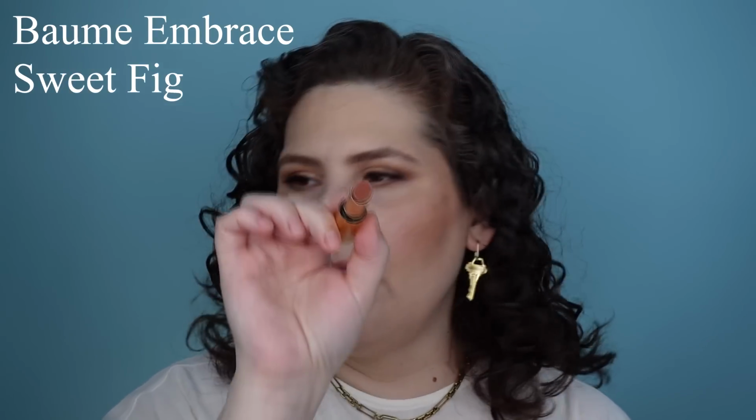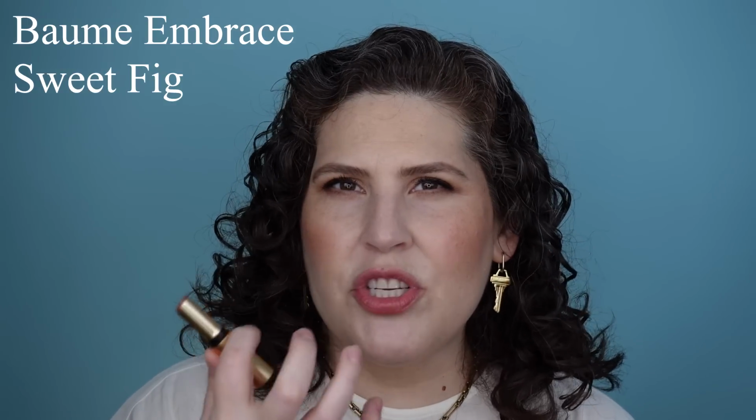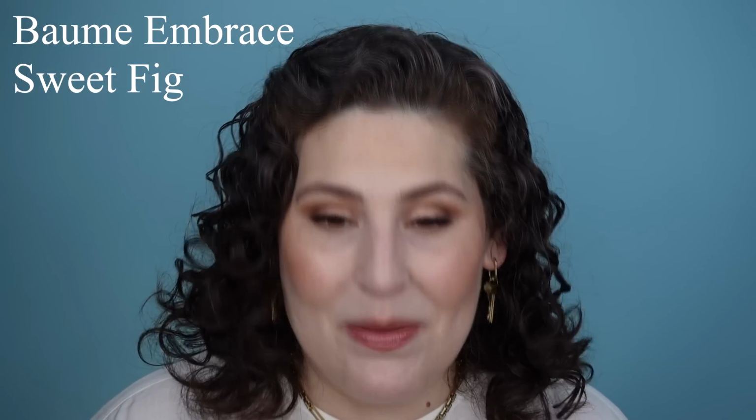This next shade here is called Sweet Fig. This, just looking at it in the bullet, kind of reminds me of the shade Painterly. And it's one of those shades where it probably has some mauve tones to it, but it definitely has a richness and an earthiness and a little bit of warmth, so it's not too cool. I love this shade. I was talking about Épanoui as My Lips But Better, but this might be it.